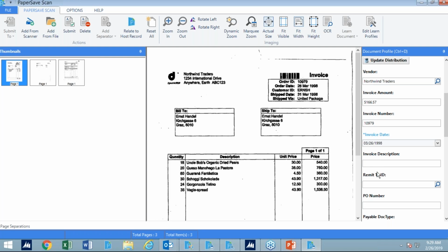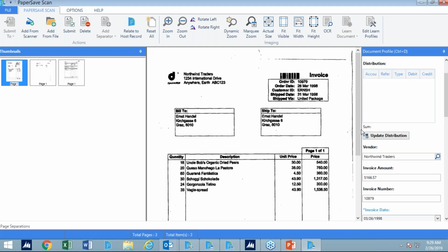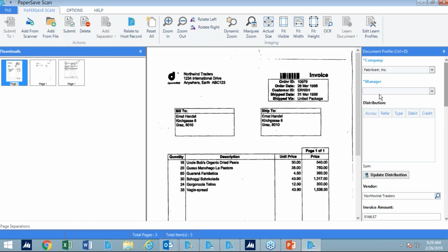fields. Now, these profile fields are completely customizable, customer defined, which means I can have different types of profile fields here. So maybe I want to route this to a particular manager, and I can have a list of my managers that these are going to go to. It might be an individual. It could be by department. So I can pick this and send it off to that person right away into the workflow for them to approve, right? I also can put in my distribution.